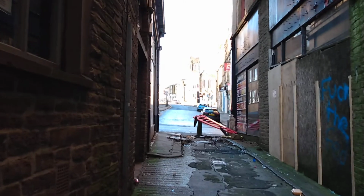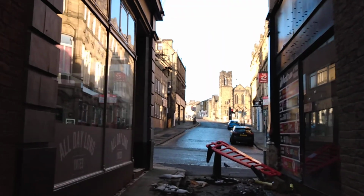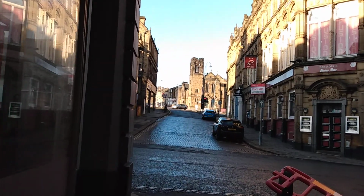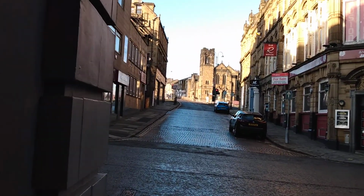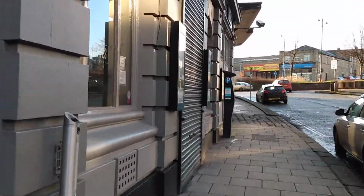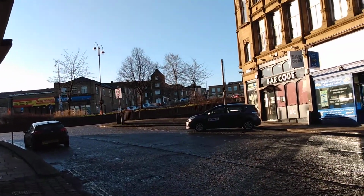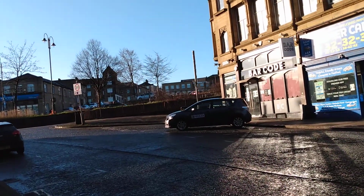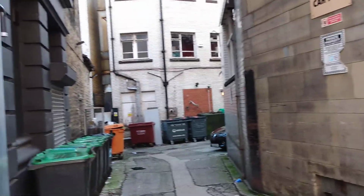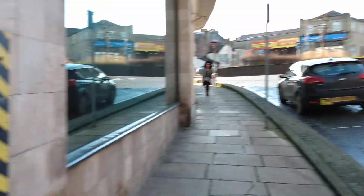And in the background you can of course see Ebenezer's church, which does sterling work in these difficult times. And if you remember, up there is Lister Lane. Okay, so another alleyway, but again it's the back of the buildings of George Square.